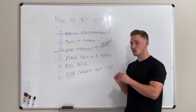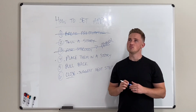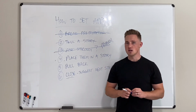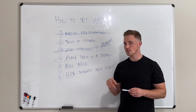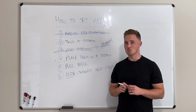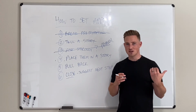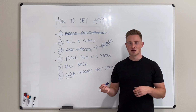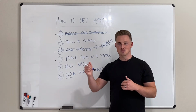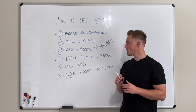So I presented the possible solution and put them in the story. They're now thinking, oh wow, we would save X amount of money potentially. What would we do with that? And if they answer that last question about what they would do with the money, you've got them hooked. By answering that question, they've already said, yes, this is worth looking into. We would love to have the extra money to put into our kids' college fund, whatever it is. So place them in a story.